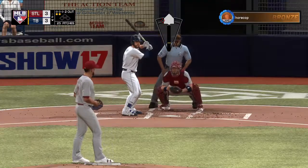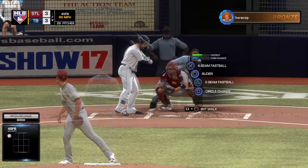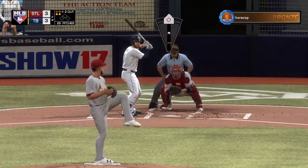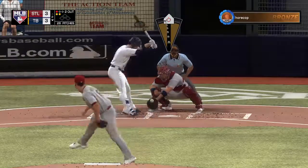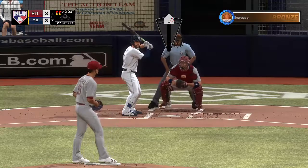I don't know what was going on with him in the first inning. He had a bad first inning. This looks like a totally different pitcher here in the second. Really starting to settle in, really starting to throw strikes. And a slider gets away from him here as it just about got him in the ankle.